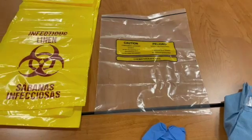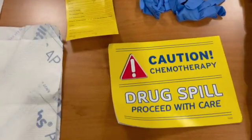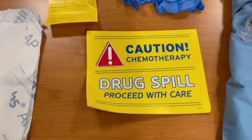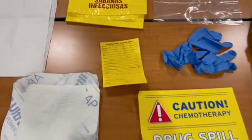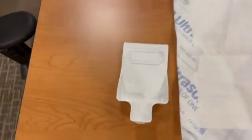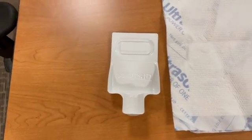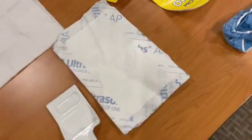with an appropriate warning label, a caution sign that you can put out front, a card to fill out an exposure report, a disposable scoop for collecting any kind of glass fragments or sharps that may be in the spill, and absorbent plastic bag sheets or spill pads that'll help contain the spill.